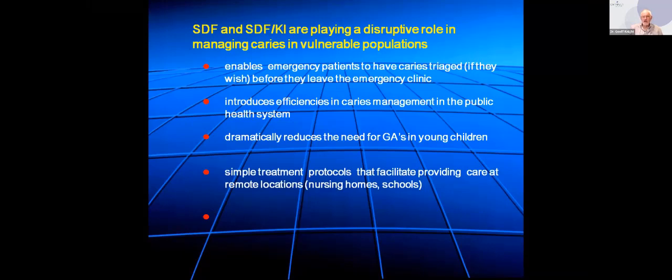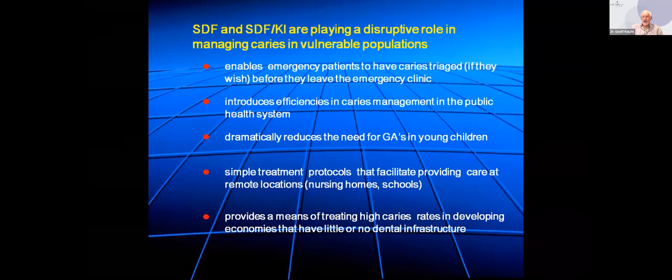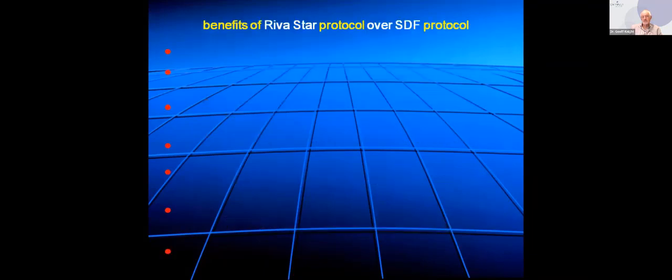So you can take it to remote locations, nursing homes and schools, and go off site and apply it there. It's just terrific. It also provides a means for the many dentists who do pro bono work. They go into emerging economies that have little or no dental infrastructure, and you can get in there and treat. They've taken on Western values, the high carbohydrate diet. They've got diabetes, and the kids have all got caries. Well, at least we can stop the caries.